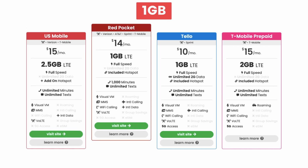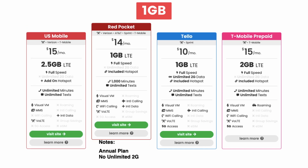Also, for all four networks, we have Red Pocket. This is $14 a month with 1 gig of LTE data. This is an annual plan that you can buy on their eBay store, so you pay upfront for 12 months. You get 1,000 minutes, unlimited text, and a gig of data. However, just like US Mobile, there's no unlimited 2G data.